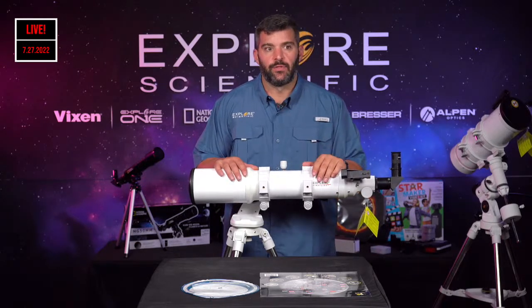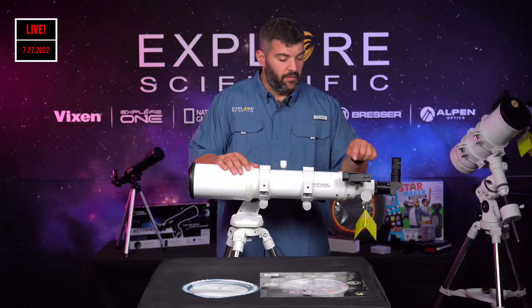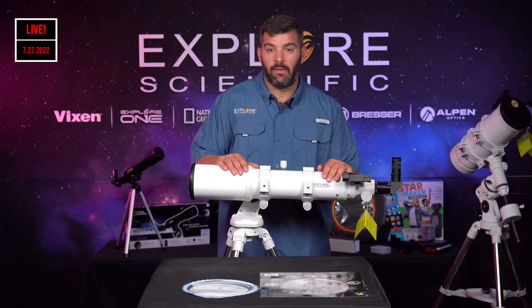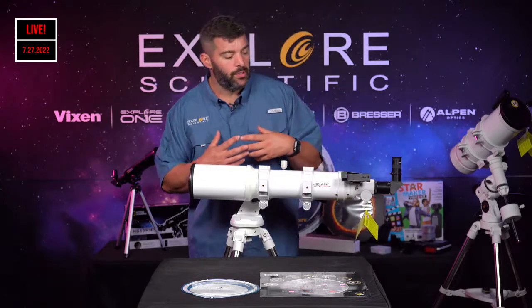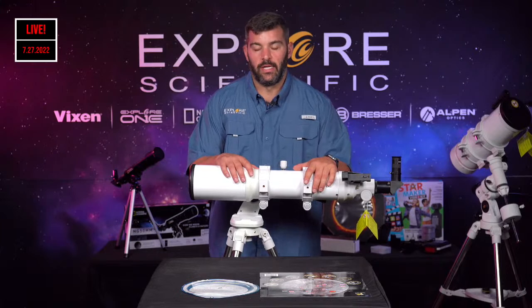I always tell people, think of it as a rifle scope. If you're trying to go big game hunting and your rifle scope is off, you're going to miss. It doesn't matter how good you are at anything else, you're just going to miss. And that's what you don't want. You want to enjoy the views of the moon. You want to enjoy all the glory of whatever you're seeing.